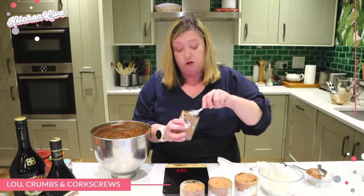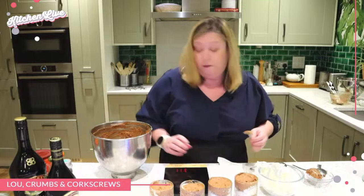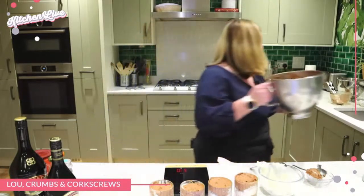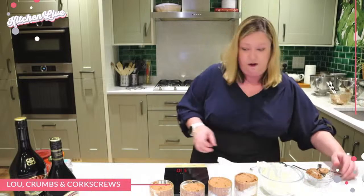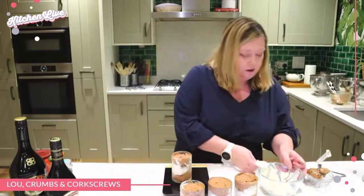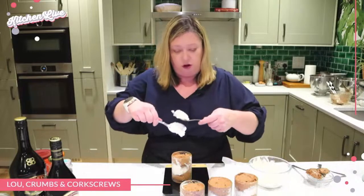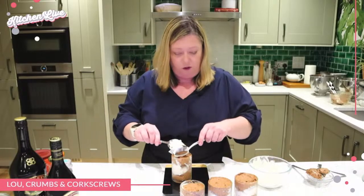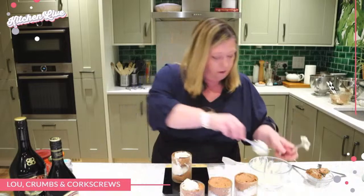I literally want to throw my face in here because it smells incredible. I'm going to put this to one side. And then we're just going to top off. I can't do a quenelle, so don't ask me to. I'm going to top off with some cream. There we go.